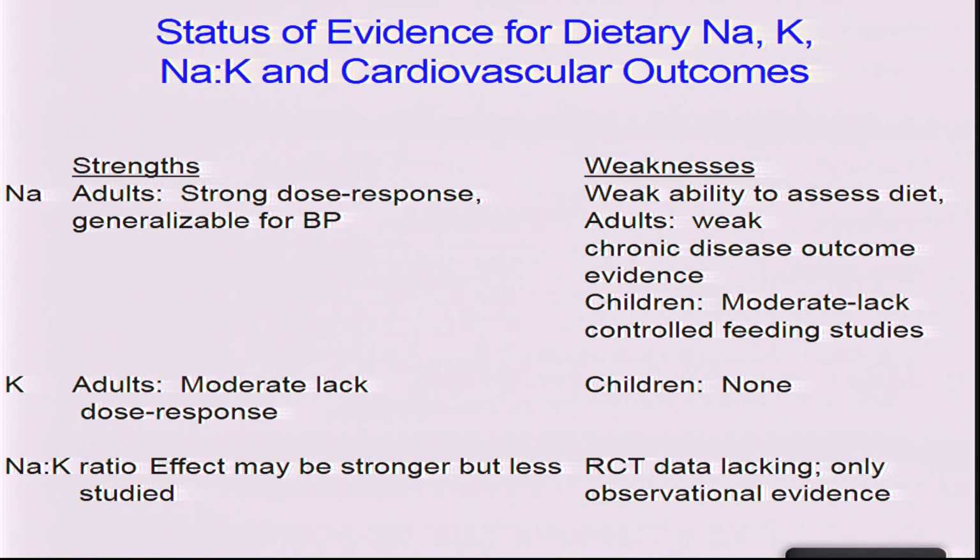So I was asked to summarize from my own point of view the strengths and weaknesses. This slide is on cardiovascular outcome, and the next slide is going to be on bone. Despite what the AHRQ report says, it's about as strong a relationship as you can get of sodium to blood pressure in adults. I don't think any nutrient in any outcome measure could achieve the high rating if sodium can't. So I put it strong. It's dose response, generalizable for blood pressure.